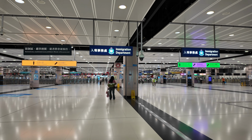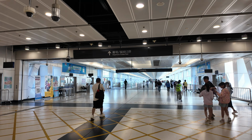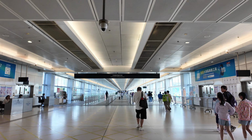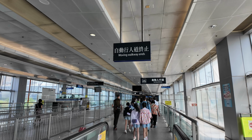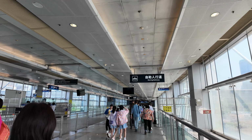After clearing Hong Kong border procedures, we get on a pedestrian bridge to get to the other side. This is the same bridge we saw earlier on the train. It has a moving walkway from which you can get a pretty good look at the Shenzhen River below. At the midpoint of the bridge, Chinese signage changed from traditional to simplified characters.